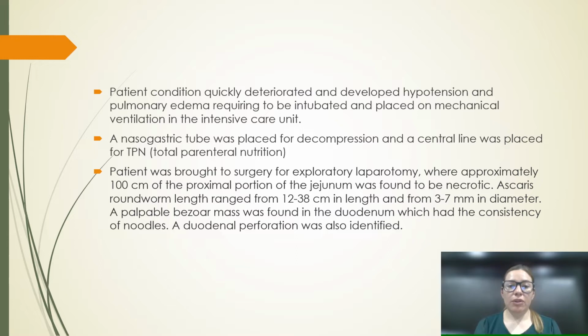The patient was brought to surgery for exploratory laparotomy, where approximately 100 centimeters of the proximal portion of the jejunum was found to be necrotic. It wasn't functioning correctly. It was found to contain Ascaris roundworms, ranging from 12 to 38 centimeters in length and from 3 to 7 millimeters. The duodenum had the consistency of noodles, so it had to be removed because the doctor couldn't do anything about it.